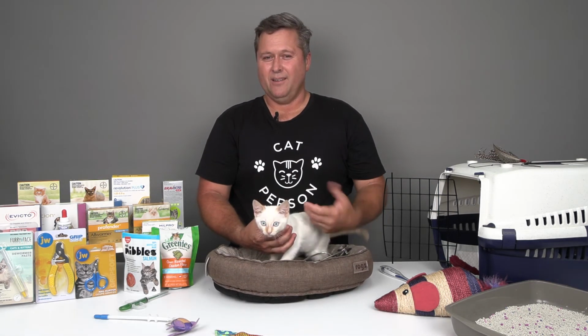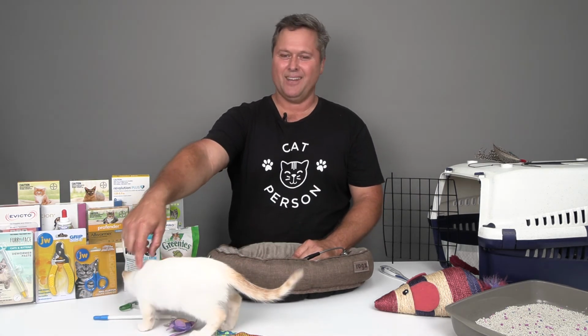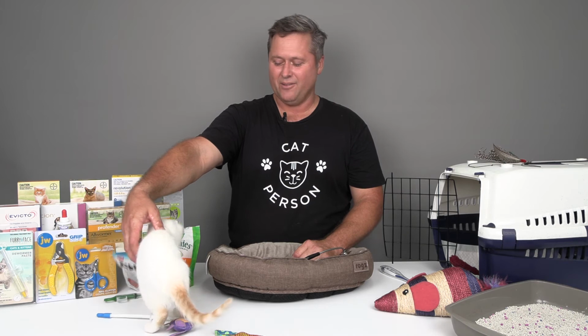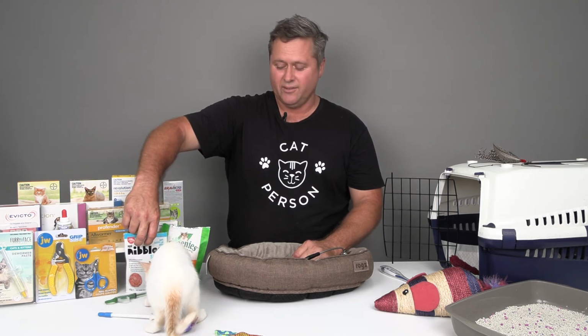Once your cat has been given a full exam, they get their vaccination up behind the back of the neck. It's a little injection that sometimes causes a little lump for a day or two. Sometimes they're a bit quiet tonight after the vaccination, but that's normal. And your vet will go through the regular scheduling for that.